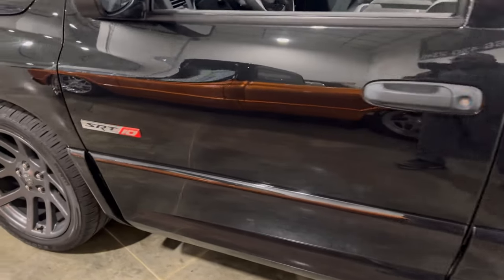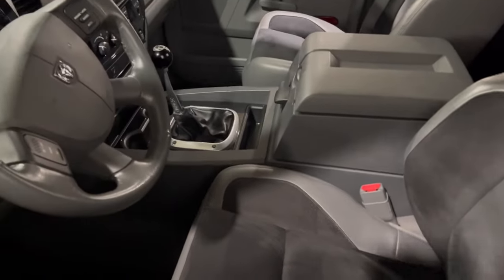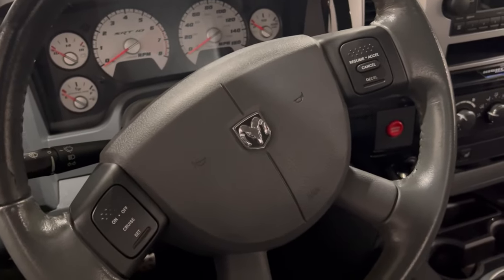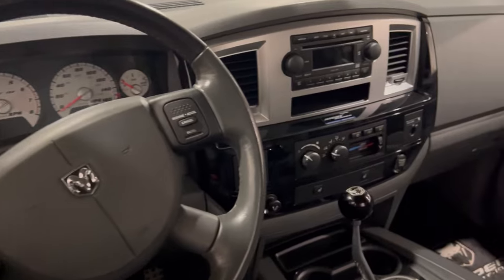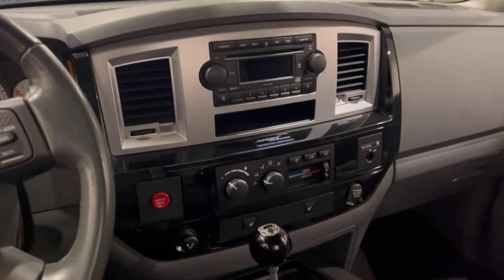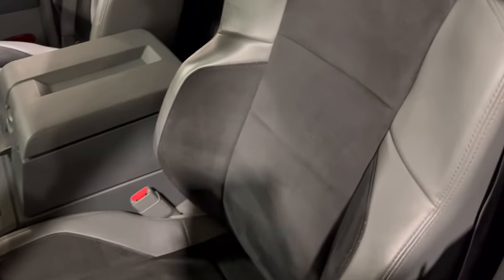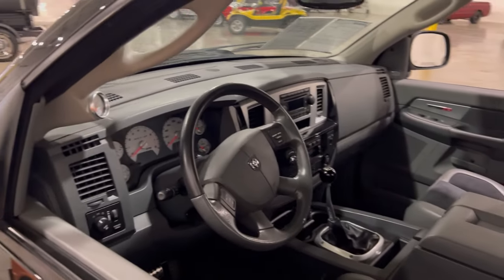You know, this thing is nice. Look at that, stick shift, and you know it's a 6-speed. It's got up to 160 on the dash. I'm pretty sure you can get that to do way more than that, but with a V10, you get to modify it, please. You got your climate control, your radio, your stick shift, passenger seat, driver's seat. Everything looks good in here for an 06, man. This thing was well taken care of. Rear window. I mean, you can't beat this.